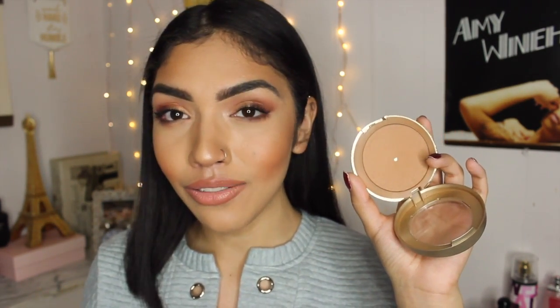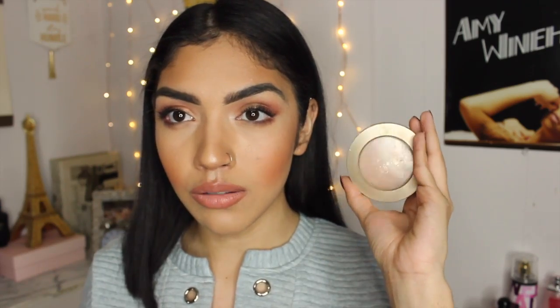As for bronzer, my tried and true, my baby that I'm actually hitting pan on, can you see that? It is the beginning of the end, and I am not ready for it. So this is my favorite bronzer at the drugstore. I still haven't found another bronzer that I love as much as this that is completely 1000% matte.